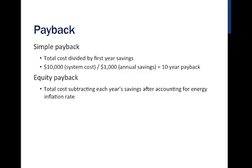Now, after all that, we still have to pay for them. And we still want to talk about this term of payback. And so let's address this. Now, the simple payback, you just look at that initial system cost and you divide it by the annual savings. So as an example, let's say the system costs $10,000 and it saves you $1,000 a year. In that first year it saved you $1,000, that would give you a 10-year payback.